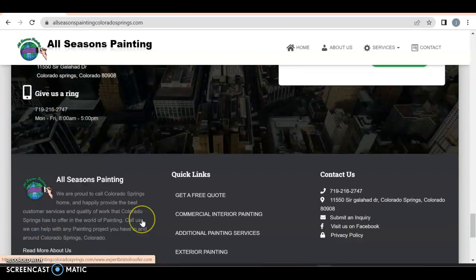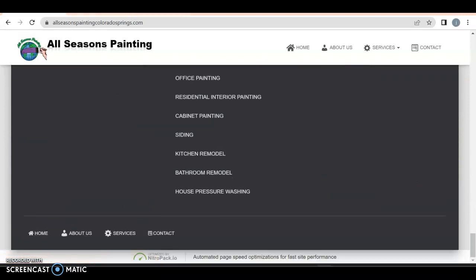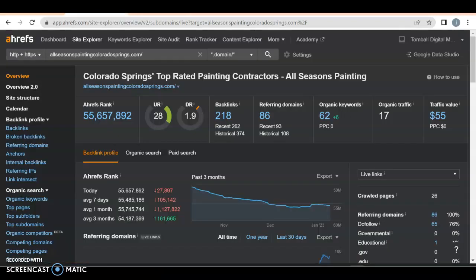You have that come up again. So you're doing really well. You have a solid website. Not really going to say anything. There's nothing I can really say about it that would push you in a different direction. But let's take a look at the back end.